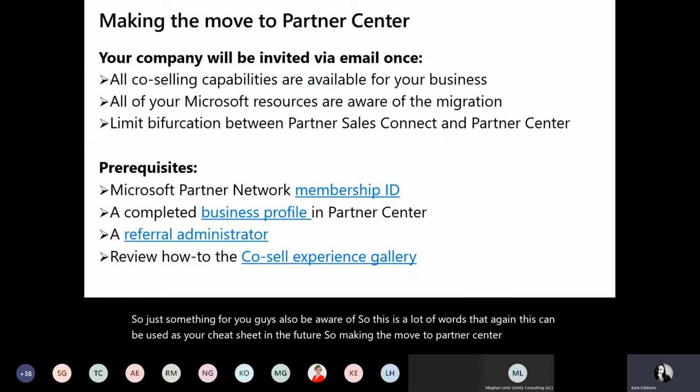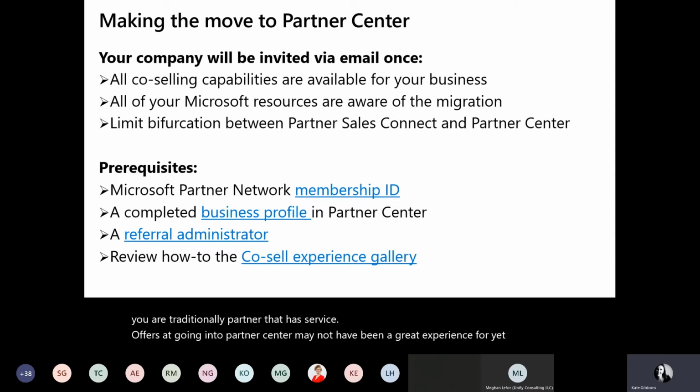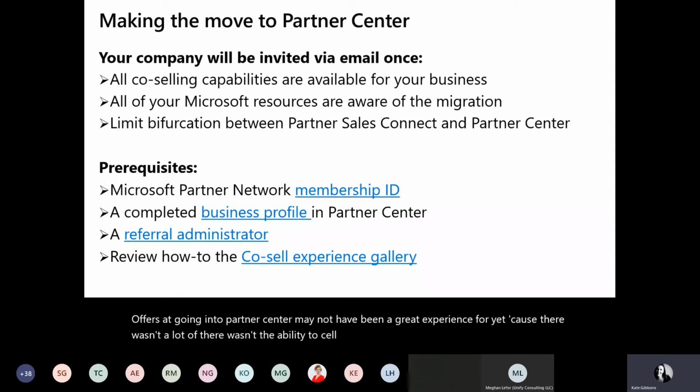So first of all, your company and the contacts, we'll get to that in a second, will receive an invitation via email once all of the co-selling capabilities are available for your business. So maybe if you are traditionally a partner that has service offers, going into Partner Center may not have been a great experience for you yet because there wasn't the ability to sell service offers. So we want to make sure that all those capabilities are available to you.